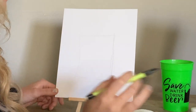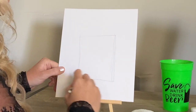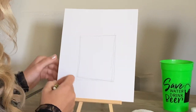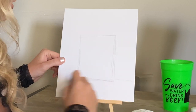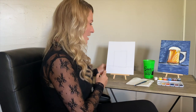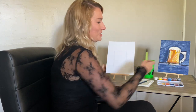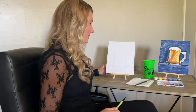Does not have to be perfect by any means. And this is all gonna get covered up with paint eventually, so no worries there. And then we have to build our horizon line, which is what the beer mug is going to be sitting on. That is our table. And then we, of course, need to add in our handle as well. On my original demo piece, I was kind of inspired by the Stein shape that you see at Oktoberfest. Since it's September, we're moving into October, I'm gonna keep that same shape.